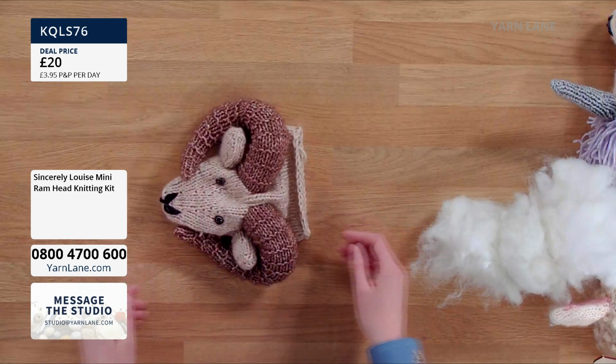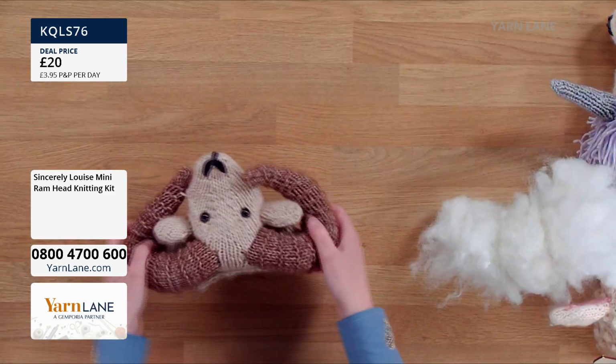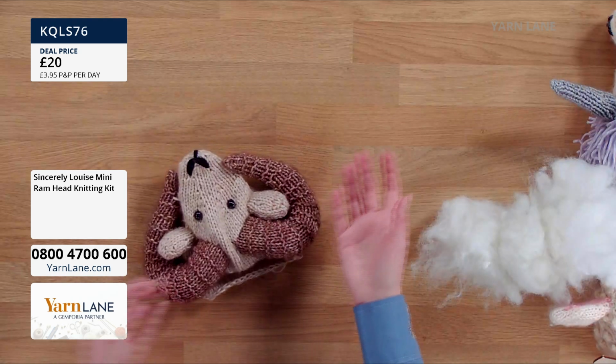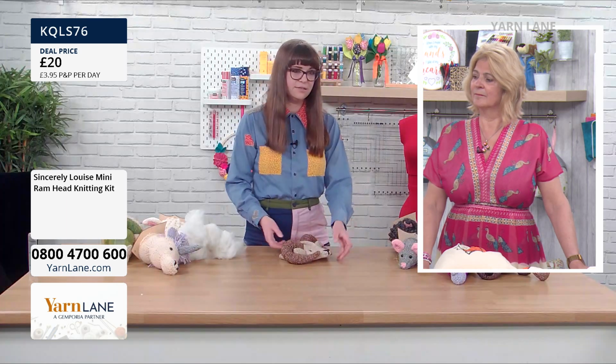So we assume you've already stuffed the horns and the ears. Yes, I have already stuffed the horns and the ears. Once you stuff the horns and sew them all on, and I tend to do that when it's flat, or you can sew them on once you've stuffed it, but that's up to you. That's why I put the stitch markers on, so you know where to sew them on.